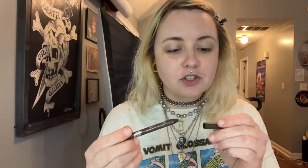Okay, next I'm taking this, it's like the cheapest pencil eyeliner I could find at Ulta. I think it's the brand Essence, but I'm not too sure. But the color is But First Espresso. And I'm just gonna do it super messy on both of my eyes.